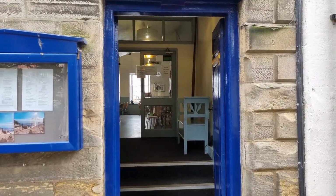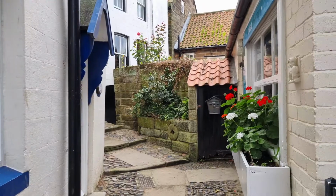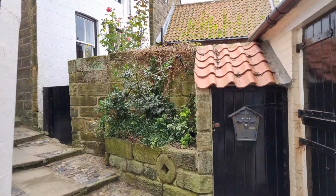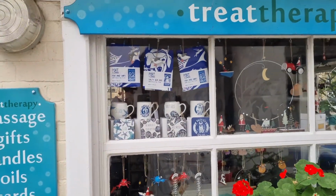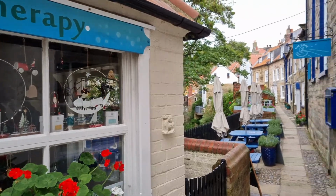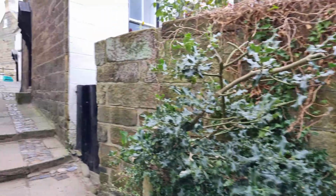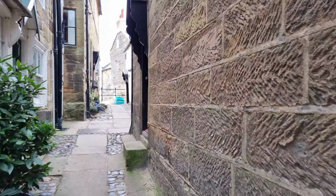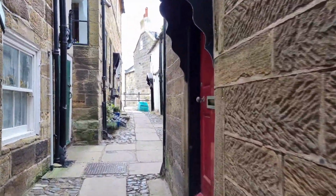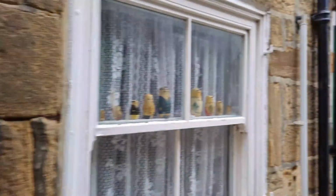Well, here we are in Robin Hood's Bay. So we're going to have a little tour around. It's a tiny little village. And what I would like to show you is a little bit of Robin Hood's Bay and all the tiny streets that there is, and cottages that are laid all over the place. I mean, look at the size of that door. It must be less than 6 foot.